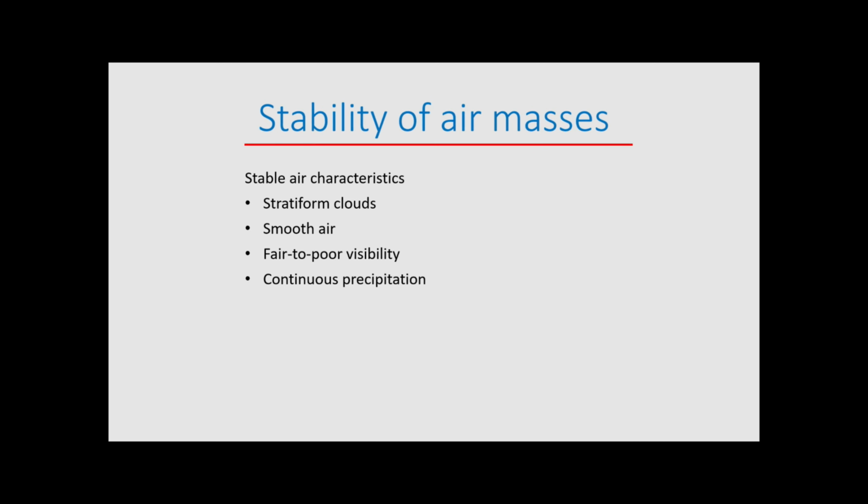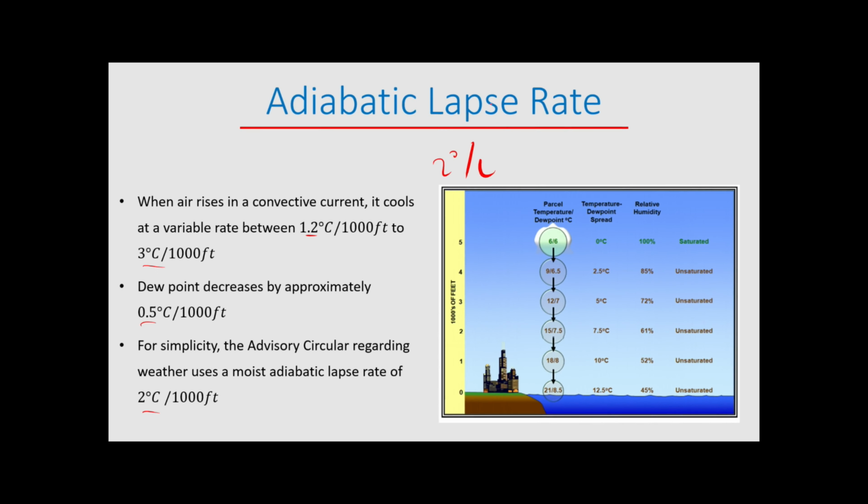Let's talk about the stability of air masses. Actually, let's go back over here and talk about this. What does this actually mean? Basically, we can figure out generally where our freezing level is given our temperature at the surface. A typical day is going to be 15 degrees Celsius at sea level. And so if we cut that in half, that's 7.5. So we know that the freezing level is going to be at 7,500 feet.